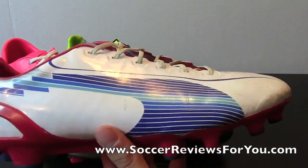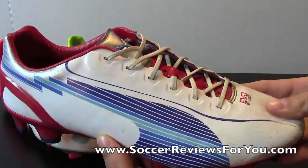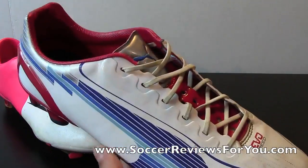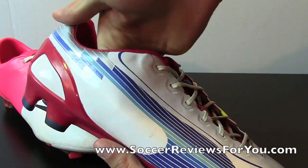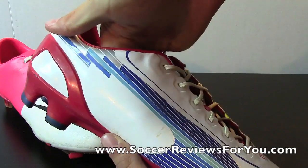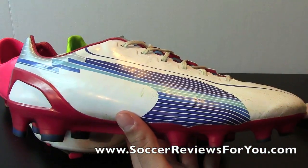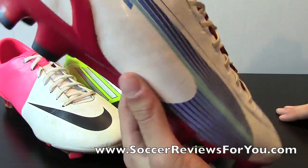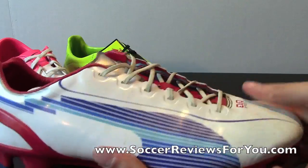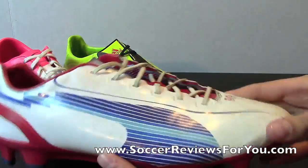On the evoSPEED here, there's pretty much an all new synthetic from Puma. It's not that padded synthetic that they had on the V series. It's that thin, almost vapor-like synthetic. It's fairly thin. You can see my finger running through. It's definitely a little bit thicker, but it's that same material that we've kind of seen from the Mercurials, where it's that single layer thin material. It has some softness to it, but there's really no cushion quality like the past Puma synthetics have had.